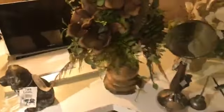This was a treasure that I found at an antique show. It's just a big hunk of wood, and then we made a flower arrangement for it. And then on one of the candlesticks over there, we did an arrangement too.